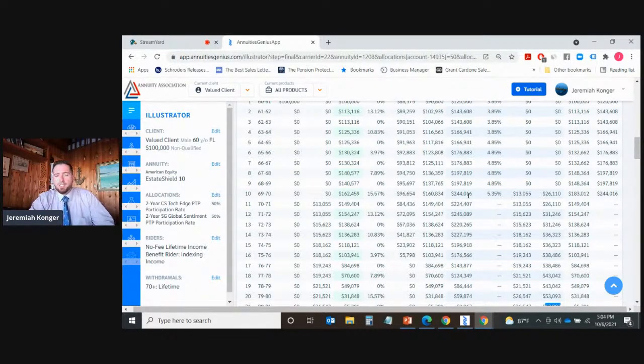Some people look at this as a potential inflation hedge. Some people are looking at it as just a way to increase their lifetime paychecks without taking market risk to do so. It's a unique feature, unique structure in this annuity that gives it the opportunity for that to occur. It's not guaranteed to occur, but it can occur, if the index crediting strategies perform well moving forward.